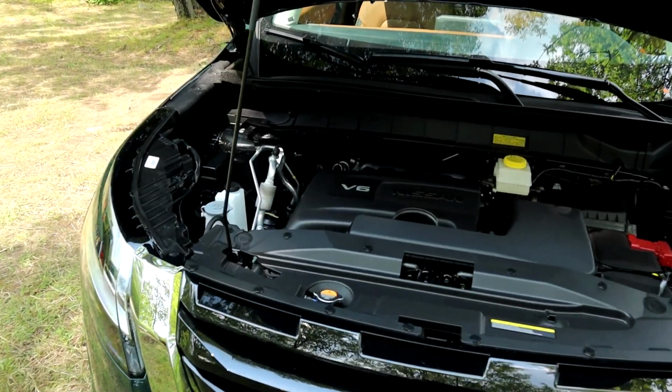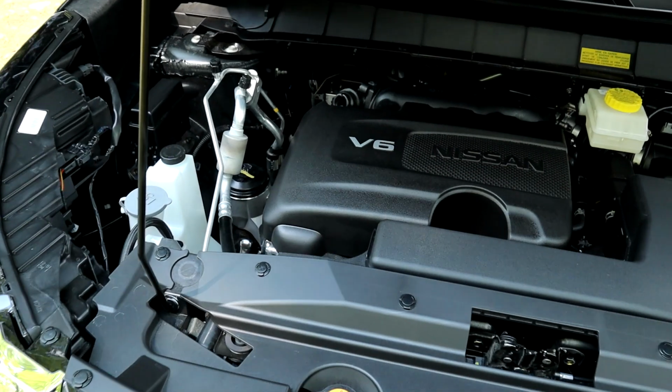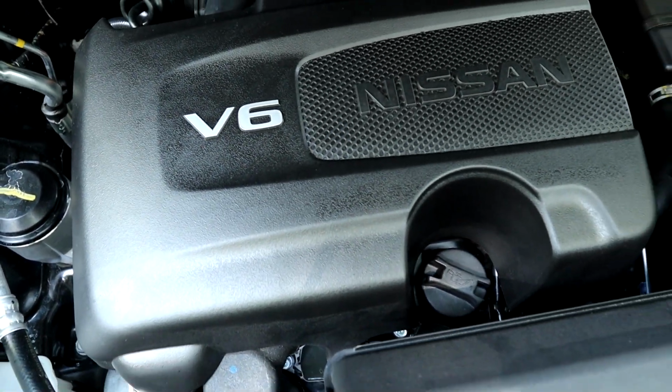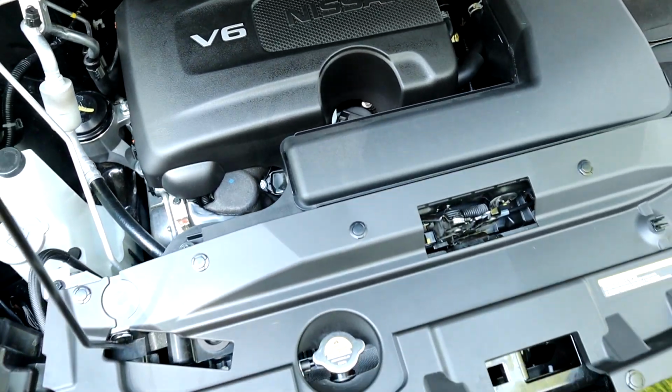I'm inside of a hill. It gets the job done. But if I had 5,000, 6,000 pounds behind me, it would be just borderline enough power to really tow that amount of weight.